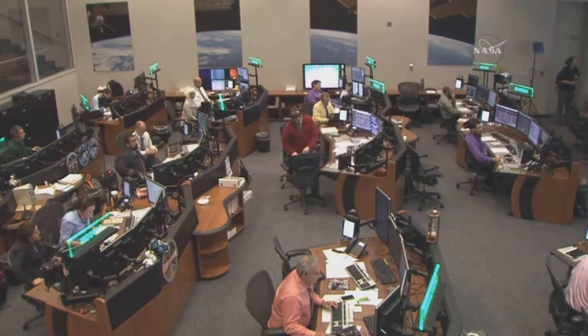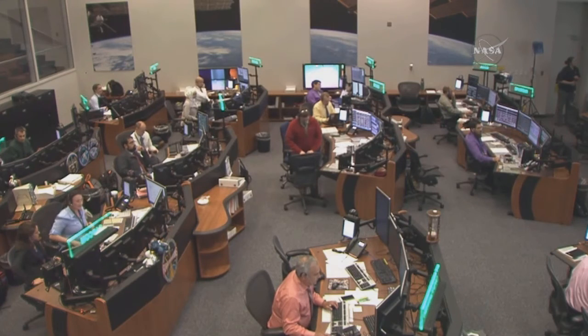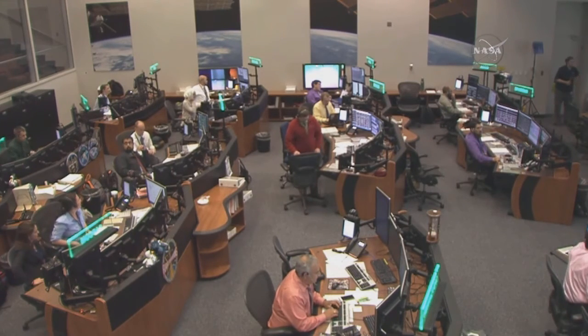Command Station Houston on 2. Dragon is outside the approach ellipsoid on a safe 24-hour free drift trajectory. Station copies. Thanks, Rena.